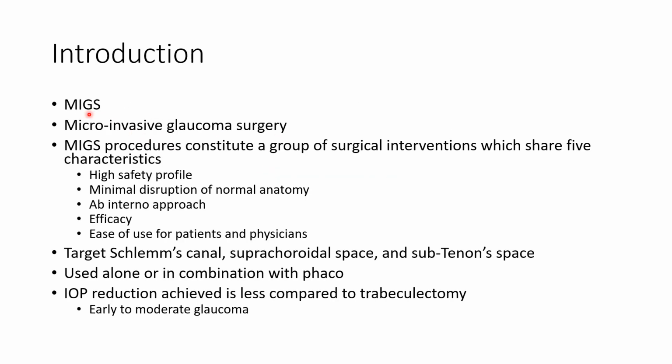In this video we are going to discuss minimally invasive glaucoma surgery. Minimally invasive glaucoma surgery is abbreviated as MIGS. It is also known as micro-invasive glaucoma surgery.